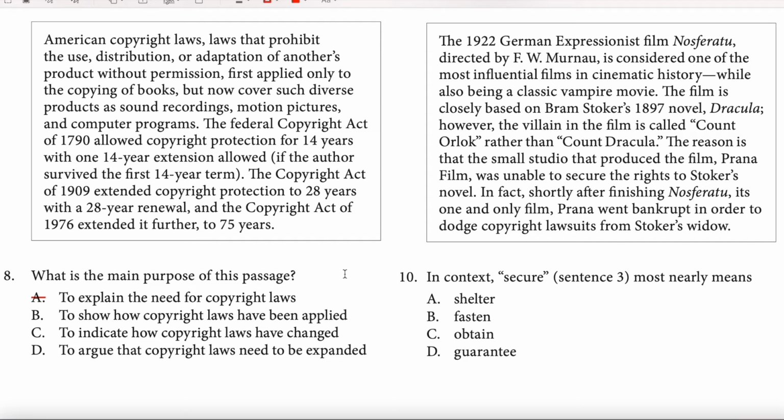To argue that copyright laws need to be expanded. Is the main purpose of the passage to argue that copyright laws need to be expanded? No. Oh gosh, no. Where's the evidence for that, right? I mean, if it said we need more copyright laws, more things need to be copyrighted, okay, maybe. But it's just not doing that. You'll see this all the time where two of the answer choices, if you're thinking clearly and you understand the passage and the questions, are kind of silly. A and D are silly. B is reasonable, man. When I did this the first time, I was like, ooh, can't get rid of it. Maybe.